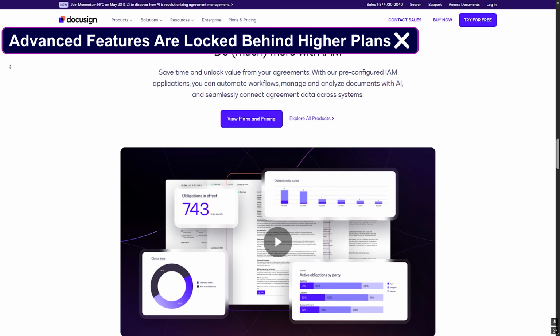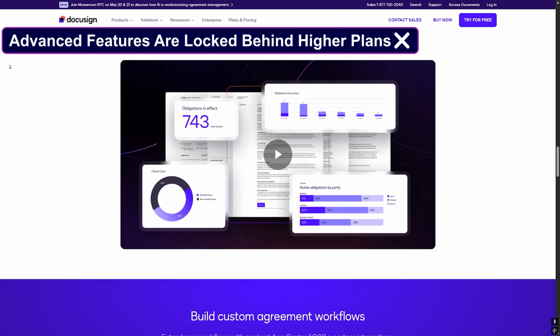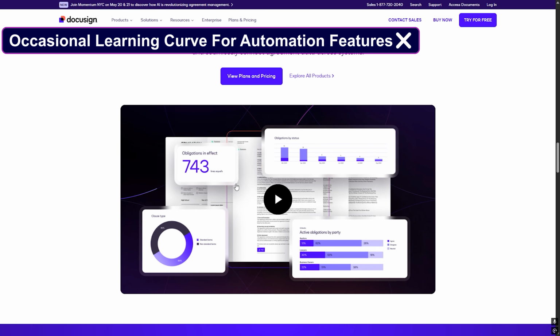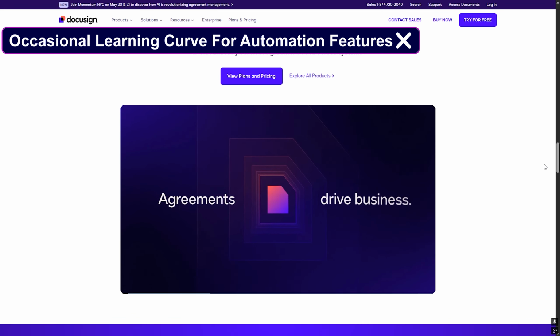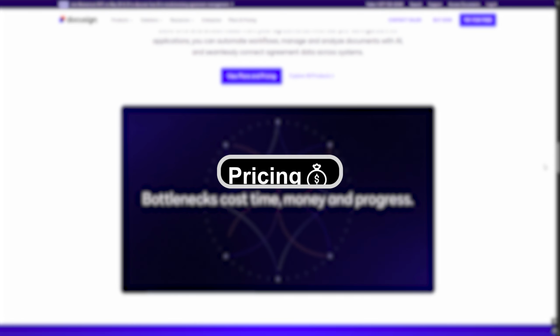Number two, advanced features are locked behind higher plans. Some useful tools require more expensive subscriptions. This can be frustrating for smaller users. Number three, occasional learning curve for automation features. Basic signing is easy, but advanced workflows and integrations can take time to learn.